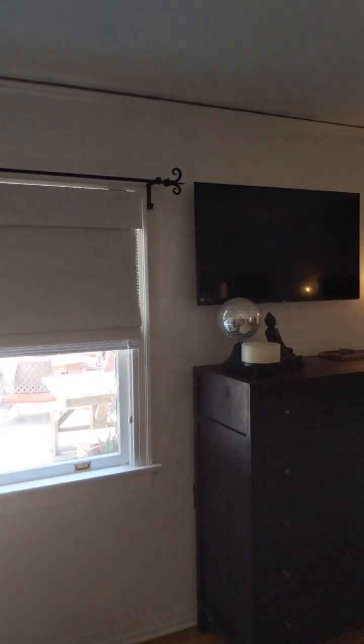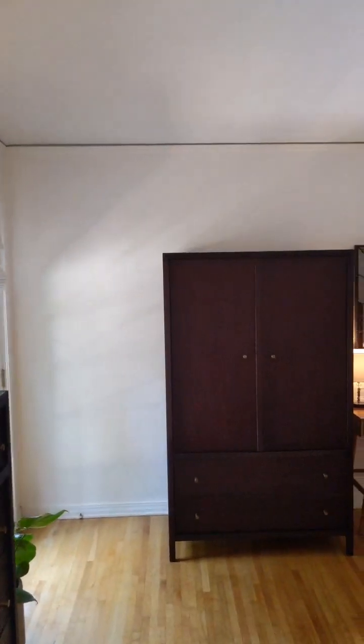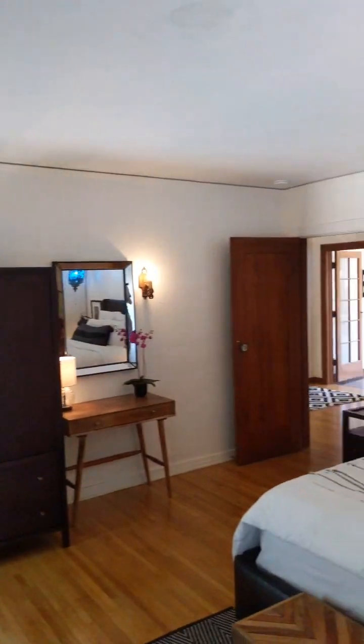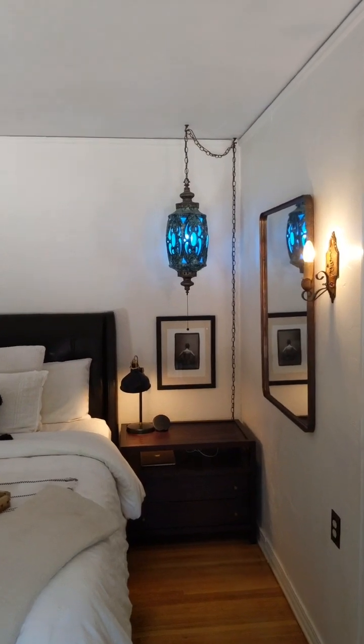Okay, there is a walk-in closet in here. And the room is very large, so you can see that there's also an armoire and some drawers, things like that for storage.